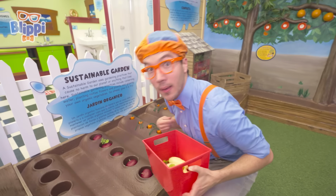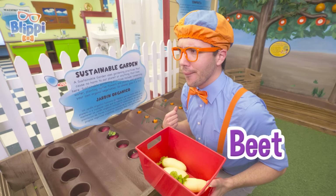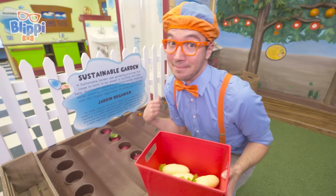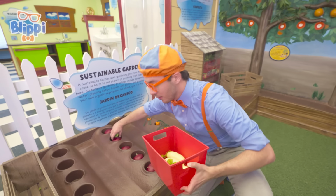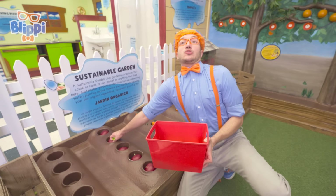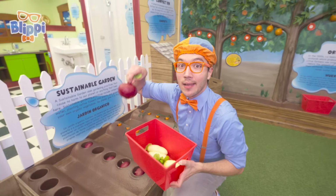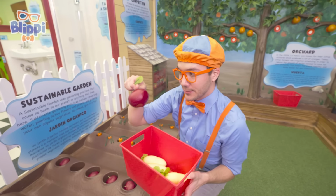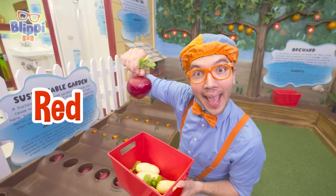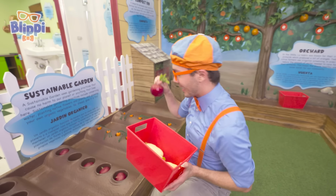Whoa, and look at this. It looks like a beet. Have you ever eaten a beet before? They're pretty tasty. Okay, here we go. Whoa, this beet was really stuck in that soil. Yeah, look, it's also the color red. Ooh, we'll save this one for later.